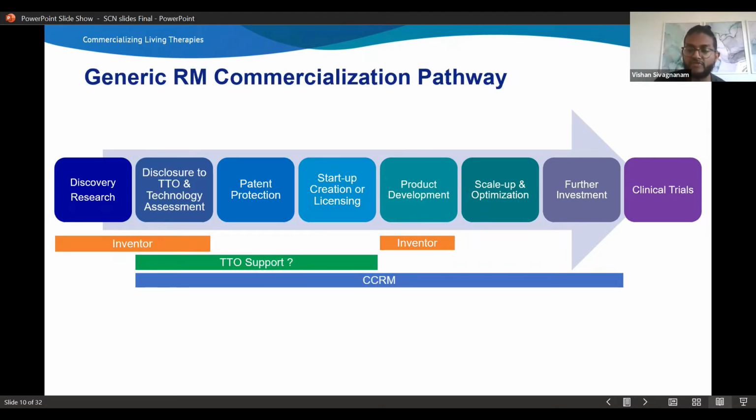And as I mentioned, CCRM scopes the gamut of this figure here. So we try to get involved early to help not only the TTO, but also the inventor with scoping out what the company could look like, how the technology could be de-risked, and options for getting further investment and also getting management, such as entrepreneurs in residence, at that early time point. And we also help with scale up. CCRM has significant infrastructure for vector and cell therapy production. We have a GMP facility. So we try to meet all of these different buckets and help anywhere we can with getting through this path.